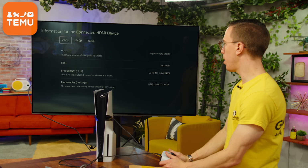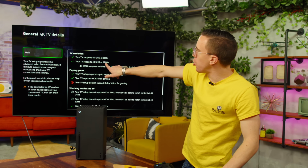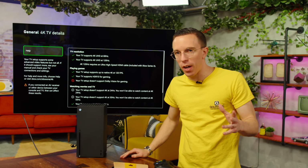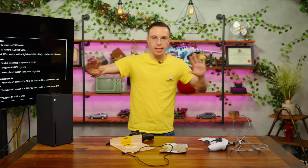60, information, 120. Interesting. Now that we've switched over to a trusty Xbox Series X, we can confirm that both cables do show up with a full 4K 120. So I think our problem was just that the PS5 wanted to be in a game to kick up to 120. So look, both cables exactly the same.